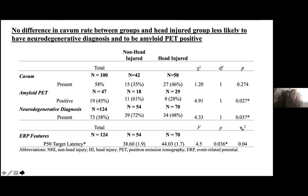And then these are the outcomes for the rates of cavum in the two groups, and the amyloid PET positivity, as well as the neurodegenerative diagnoses. There was actually no difference in the CAVM rate between the two groups. And surprisingly, the amyloid PET positivity was less prevalent in the head injury group, and neurodegenerative conditions were less likely in the head injured group.